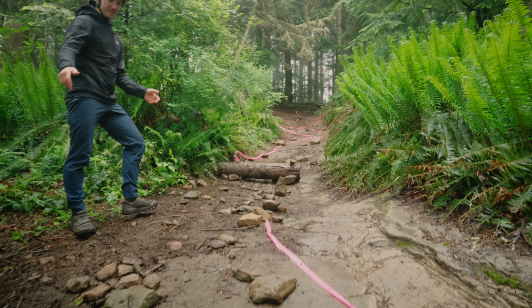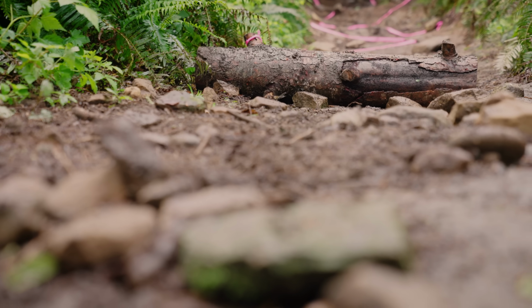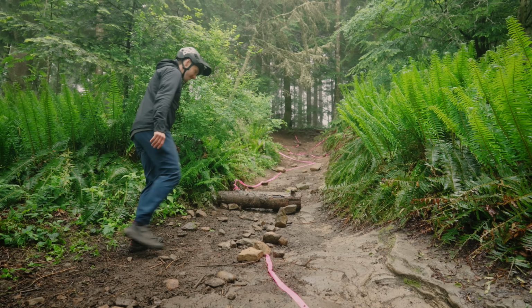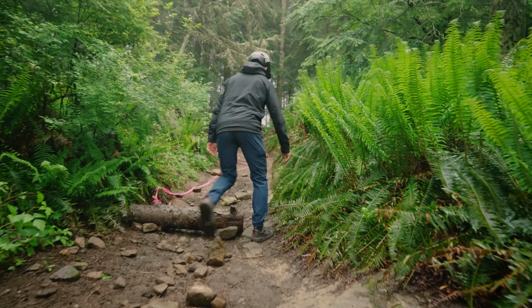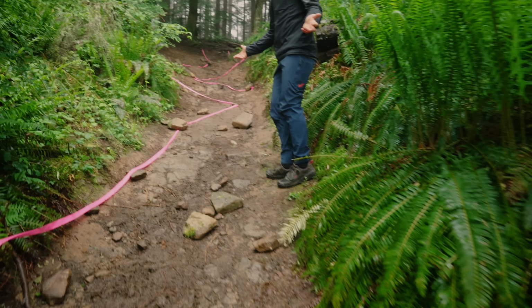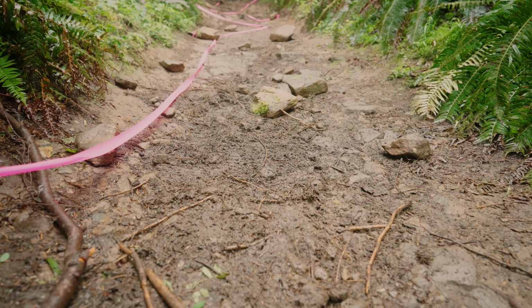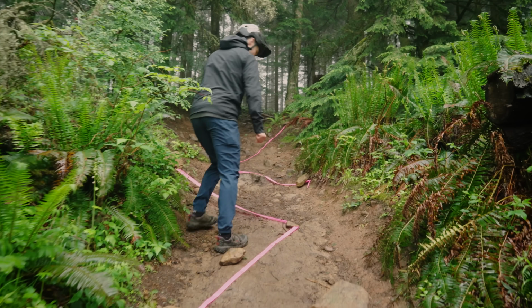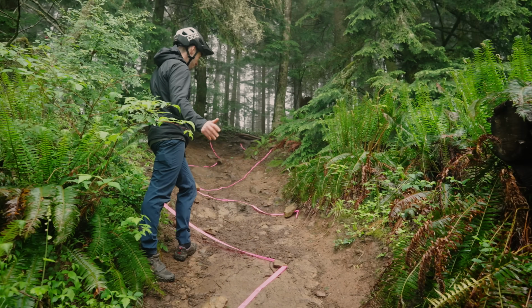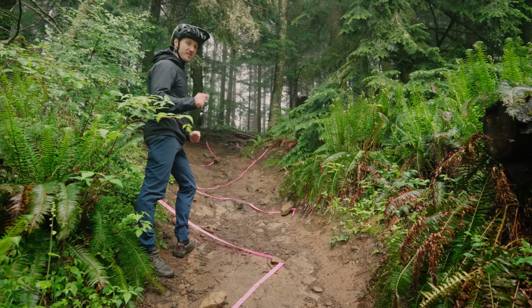The first move is a shelf, followed by this really slippery muck, and then right into a little log hop. Expert course designer Mike Levy has laid out another impossible climb for us. And these little switchbacks look fairly straightforward, but they're way tighter than the length of the bike, so I'm gonna have to be on my game.